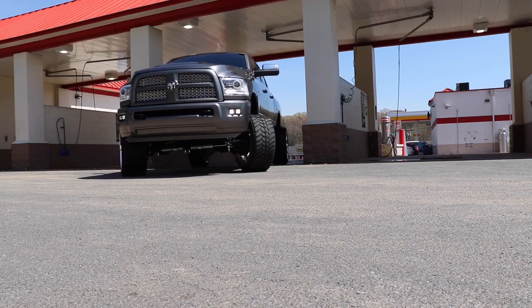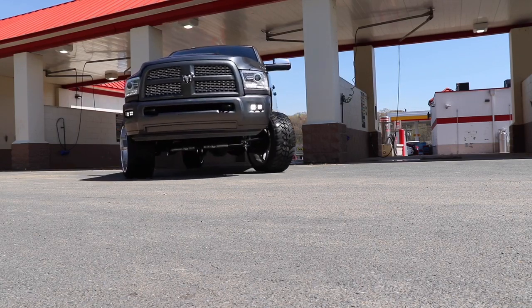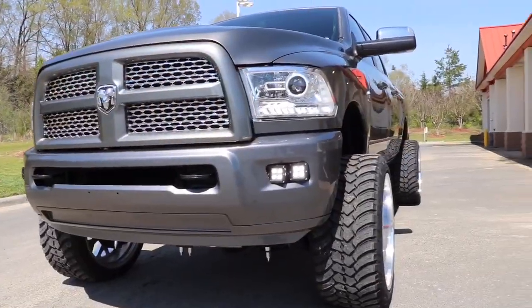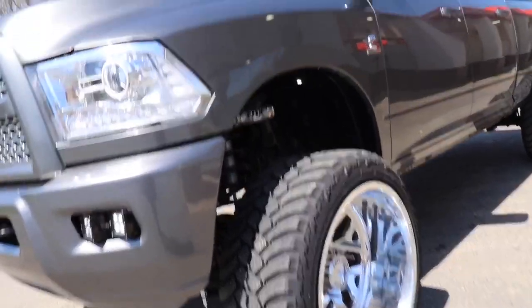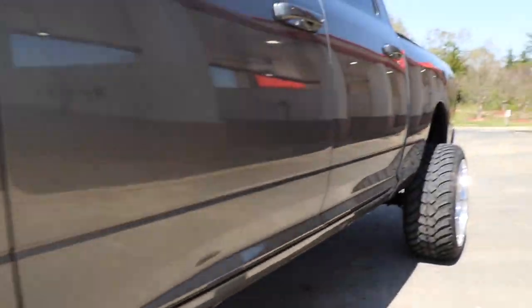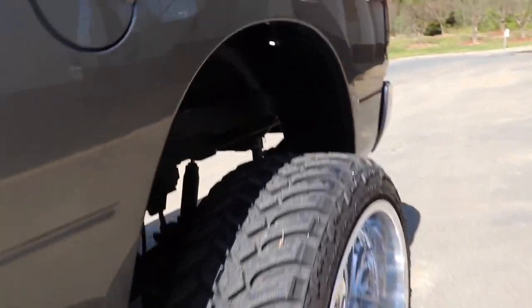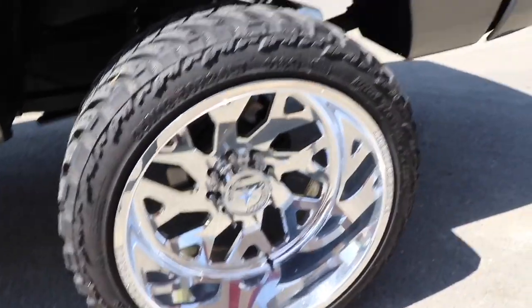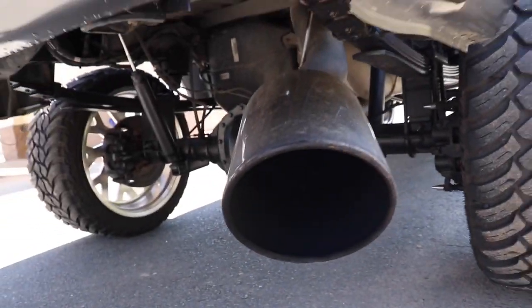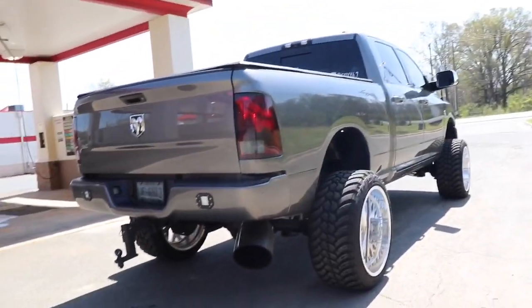So we're all finished up, the truck's nice and clean, it's shining, and I guess now it's the right time to do a slow, extra dramatic exit. Nice and clean. And give it some small, tiny revs.